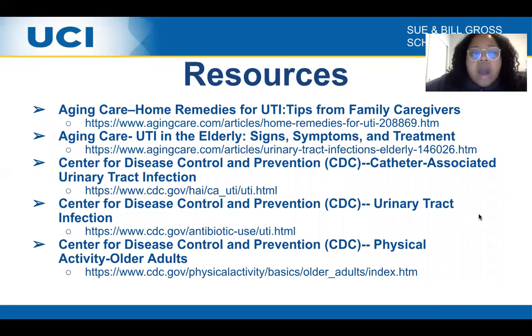Additional resources are some websites. Aging Care has home care remedies that can be done at home from other caregivers, as shown in this slide. Just some UTI signs, symptoms, and treatment ideas. And then, as well as the Center for Disease Control and Prevention, the CDC, they have more input on urinary tract infections, physical exercise recommendations for older adults, as well as catheter-associated urinary tract infection care and what it is.